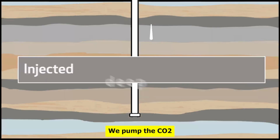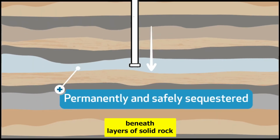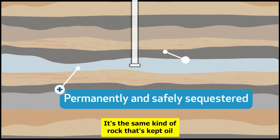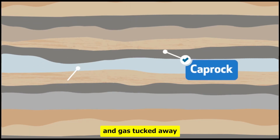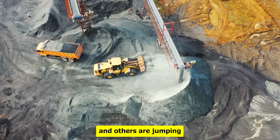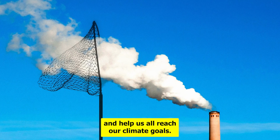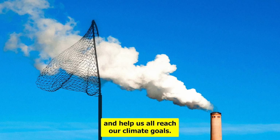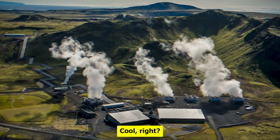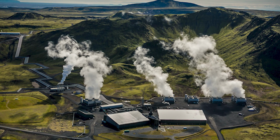We pump the CO2 way down, deep into the earth, beneath layers of solid rock that act like a natural lid, keeping it trapped. It's the same kind of rock that's kept oil and gas tucked away safely for millions of years. Hence, the oil sands industry and others are jumping on this CCS bandwagon to cut down emissions and help us all reach our climate goals. Cool, right?